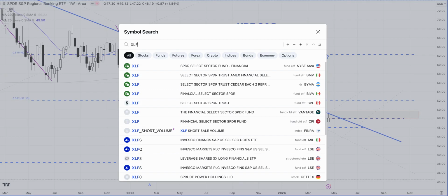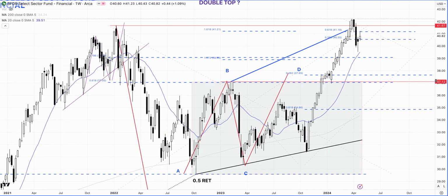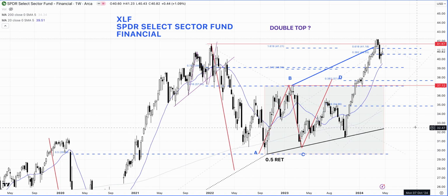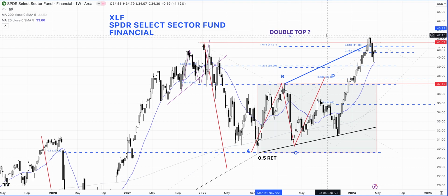Now let's take a look at XLF. This is the weekly chart of the Spider Select Sector Fund Financials. You can see compared to KRE, it has done much better. And where it is now is we were watching this as a potential double top. We don't know yet. There is no full confirmation of it yet. So we have a question mark here.